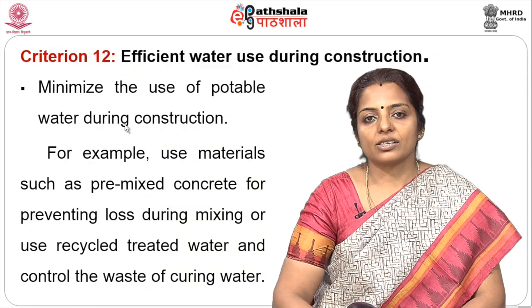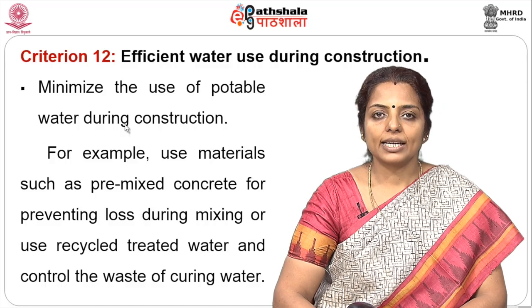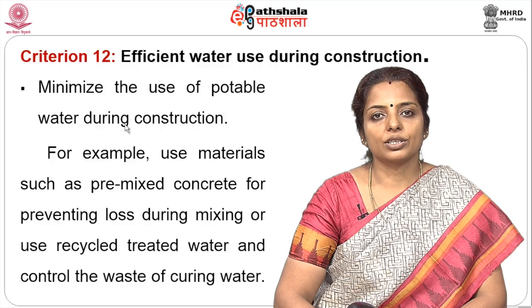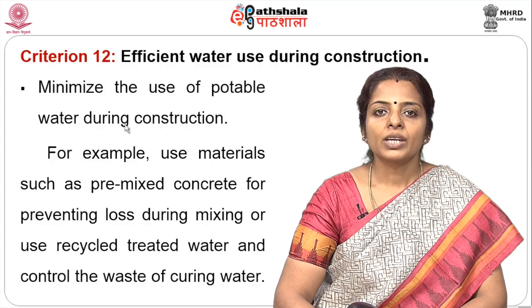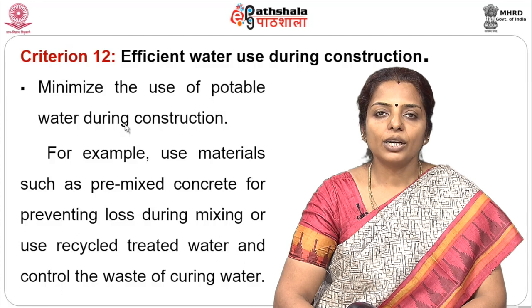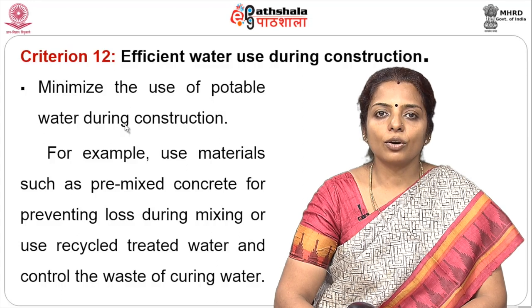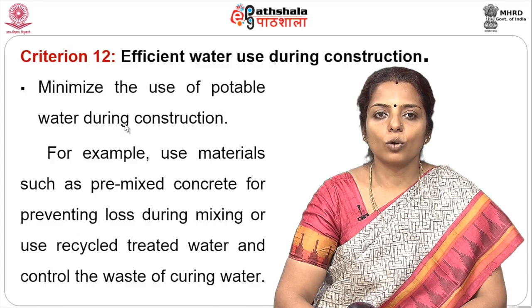Efficient water use during construction. With today's technology, we already have a lot of materials which consume less water. But it is also important that an architect is aware in using these materials combined with appropriate construction technology to ensure that we use less water even during the time of construction. At one time, we needed cement which had to be mandatorily cured with a lot of stagnant water for at least 21 days. But today it is not necessary. With new technology in the market, our cement need not be cured for 21 days at a stretch with stagnant water. This saves a lot of potable water.